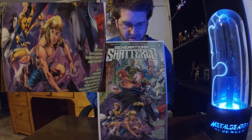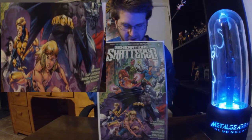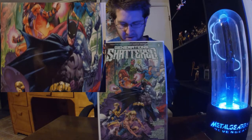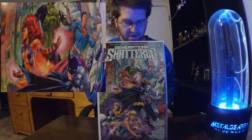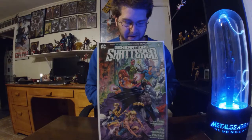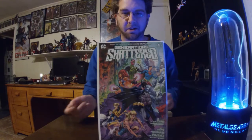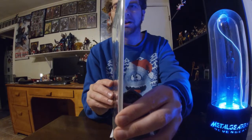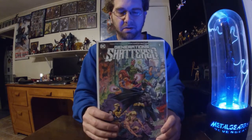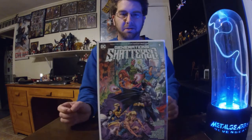Alright, next up you got the Generation Shattered, number 1. It's cover A by Ivan Reis and Joe Prado as well. And this was another expensive kind of book because it's a bit thicker, a lot more pages. It's $6.99 retail price. You can see here it's way thicker than a normal comic book. And this basically takes place right after Dark Knight's Death Metal.